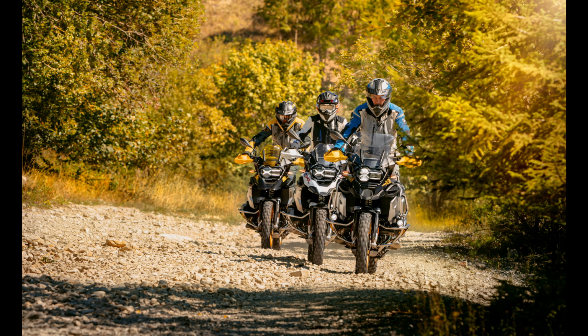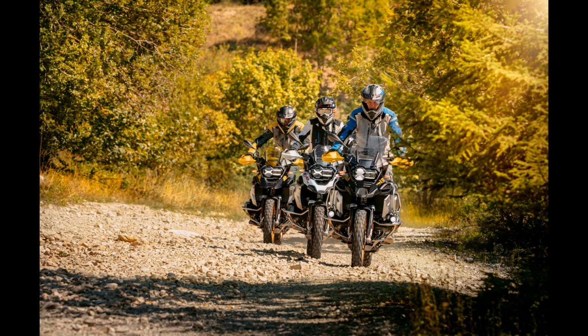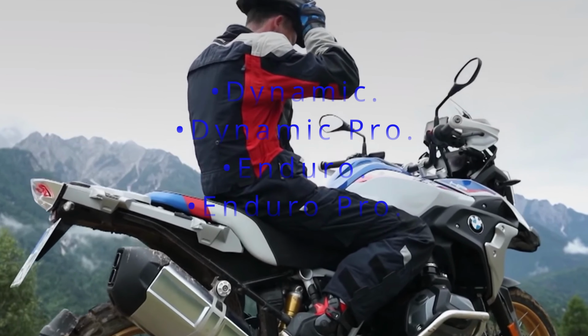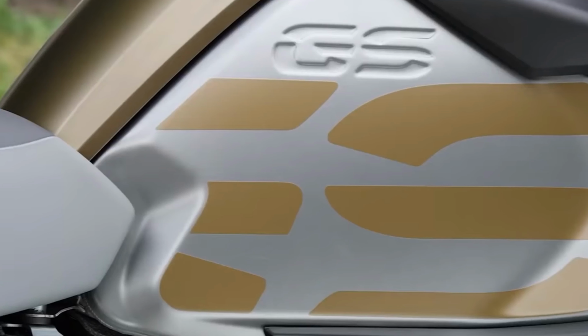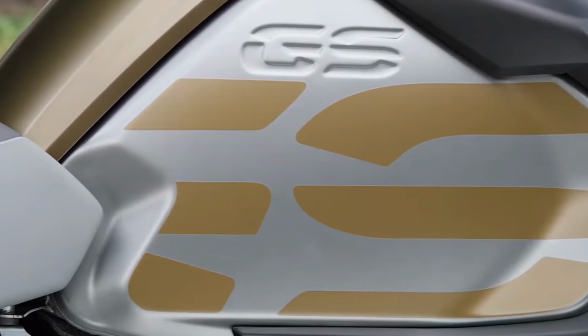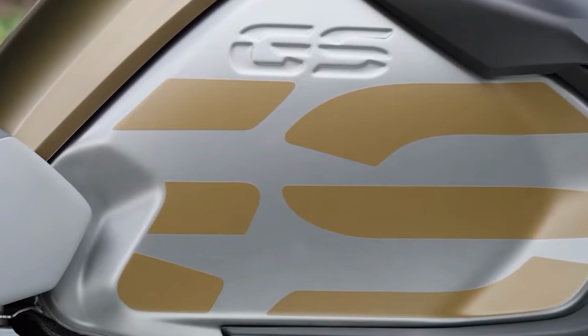Additional riding modes can be added with the Pro riding option, which gives you Dynamic, Dynamic Pro, Enduro, and Enduro Pro. Each riding mode is configurable to the rider's preference. Unlike before, coding will not be necessary.